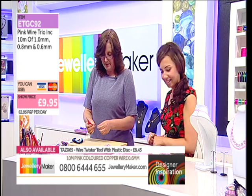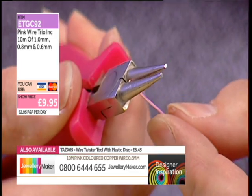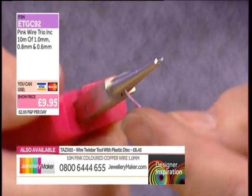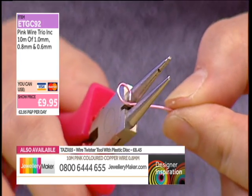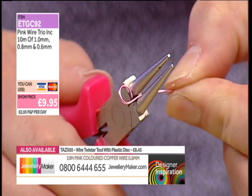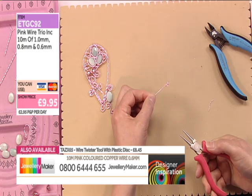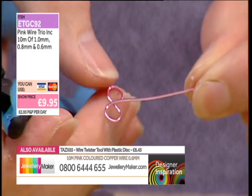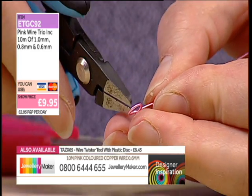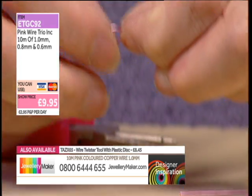So to do that, with the 0.8, just take a section of the 0.8 and use the base of the pliers, the thickest end of the pliers, and just do one loop. So you've got a loop there. Put them back in, sitting next to that loop. And go round and take it around so you've got that figure of eight there. So then all you do is take your pliers and snip. So you've got one there.